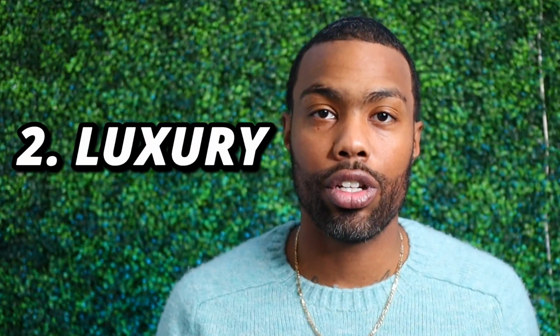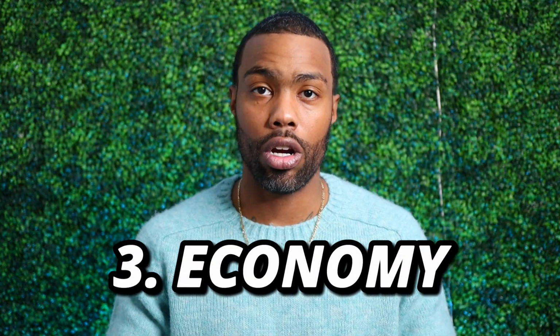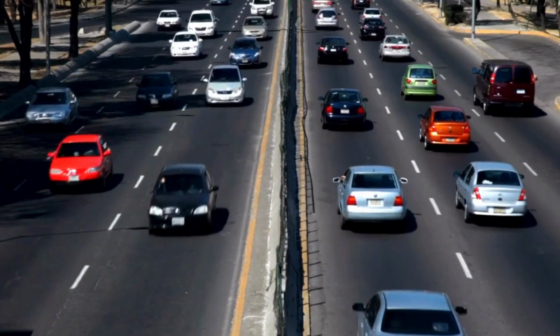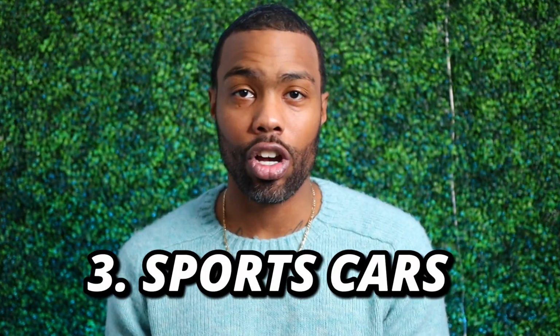Then you have the luxury cars. A lot of times these are like the expensive foreigns, usually between $50,000 to $100,000. First thing you think about are like the Benzes, Lexus, BMWs, and Audis. After that, you have the economy cars. This is going to be the most common car that you see out in the streets every day. When you think of this, you think about Hondas, Toyotas, Hyundais, and then you have sports cars as well.